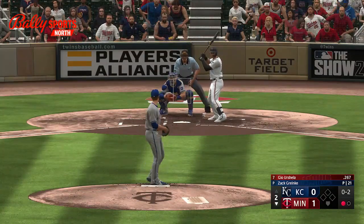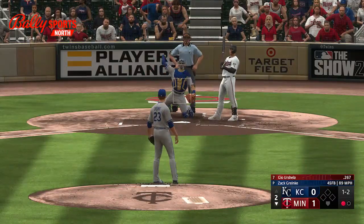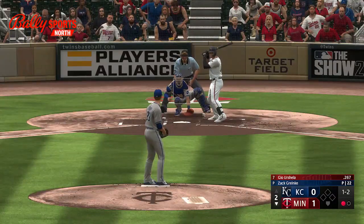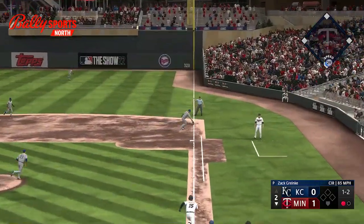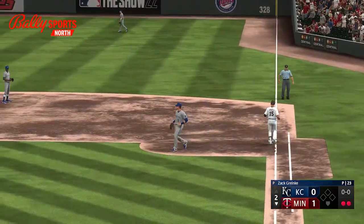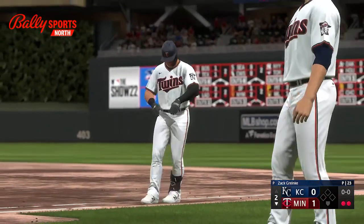The pitch. And ball one. And a pitch to the right side. Steps on first for the out. Well, he didn't recognize the changeup early enough. Got out in front a little bit, rolled over on it, and beat it into the ground.